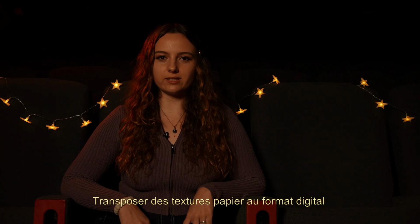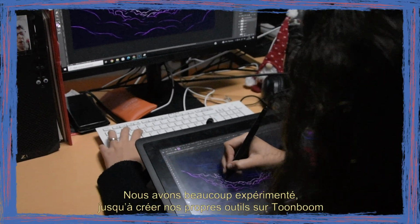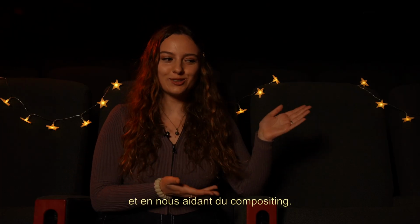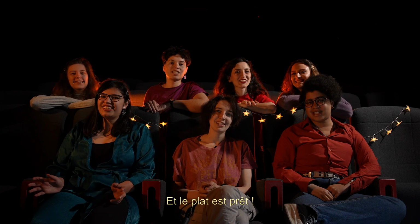Transposing pencil drawings onto digital media while preserving the imperfect characteristic proved to be a demanding exercise. We experimented a lot, ended up creating our own brushes on Toon Boom, and leaned on the compositing to help. Create textures, loop them, blend with the image, rinse and repeat, and the dish is ready!